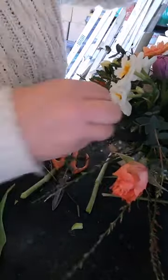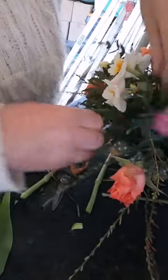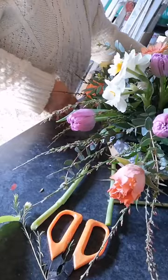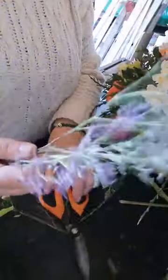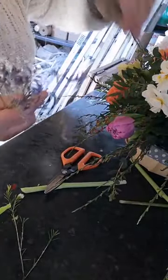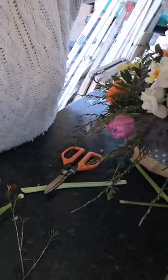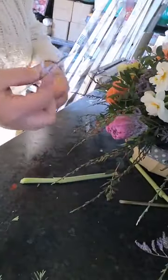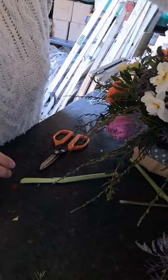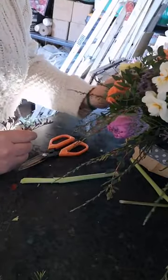A few more tulips. And I've also got some sea lavender. This is sea lavender, and I'm going to fill in with a little bit of this. I forgot I had this. So you use this as a filler, like you would with gyp or chrysanthemum sometimes. With this sort of work, it just gives a nice floaty effect. So just dot it through.